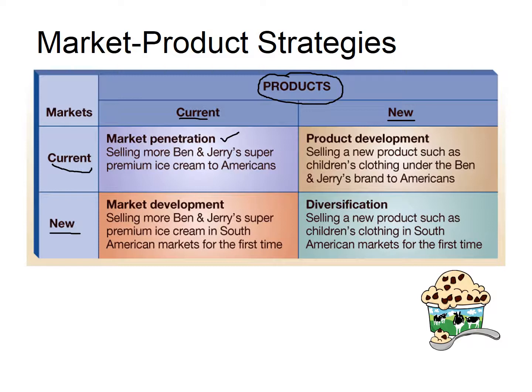The market development strategy suggests that we're going to find new customers. So this would be developing a new market segment, but we'll take our existing products or our current products to sell in those new markets for the very first time.